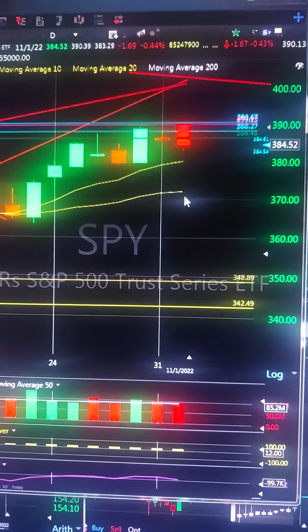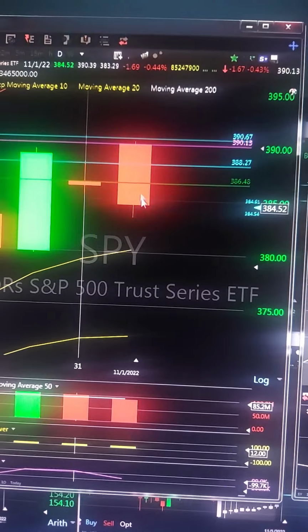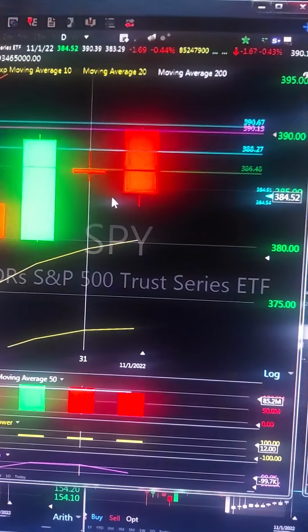Okay, Tuesday, November 1st. This is an end of the day SPY recap. And on the daily chart, we end up with an outside day to the downside. We took out the high of the previous day and the low of the previous day. It was a small bar.